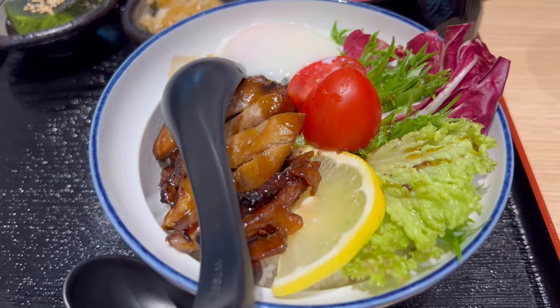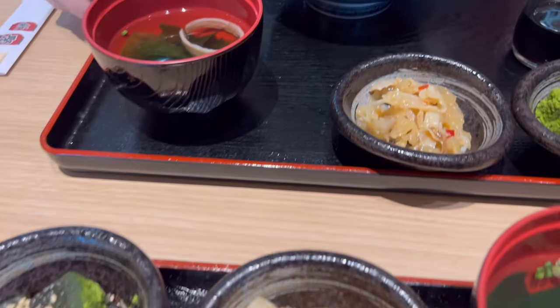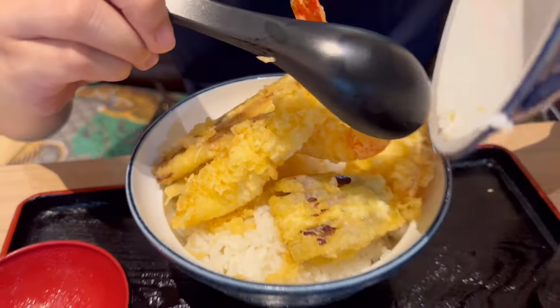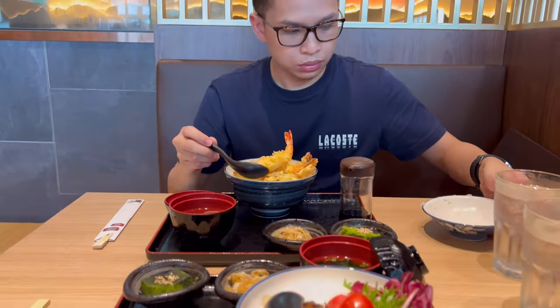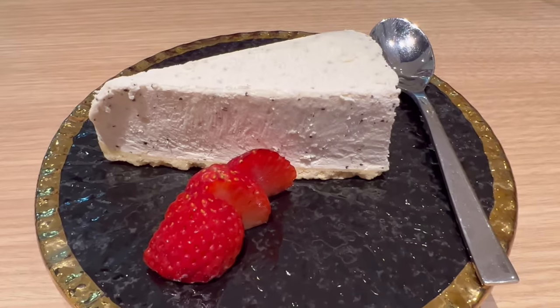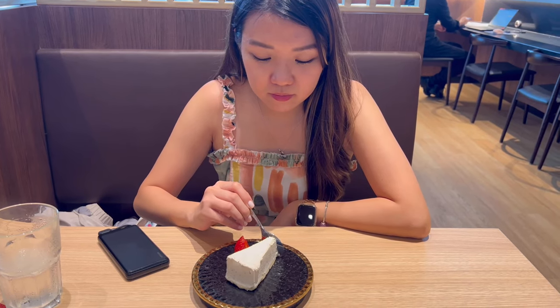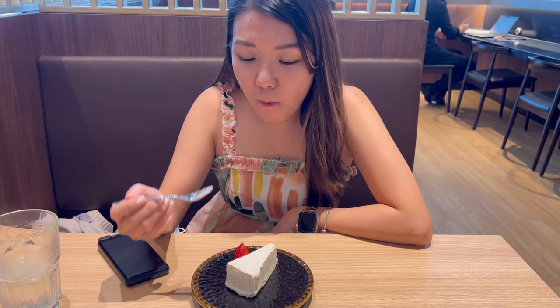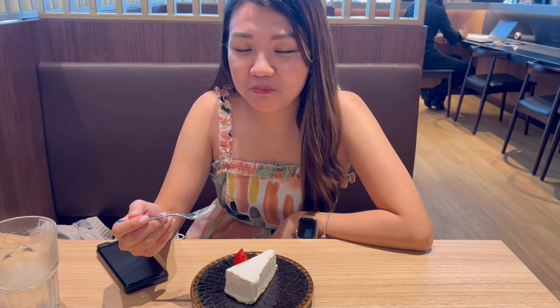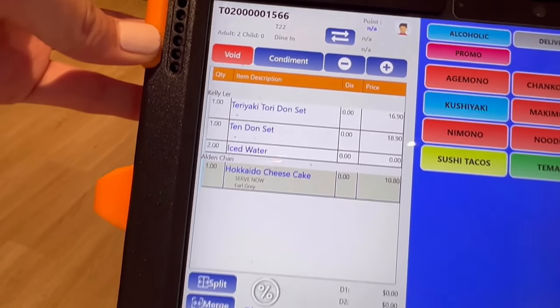The sets come with an appetizer, miso soup, and dessert. We also ordered the Earl Grey cheesecake. This was said to be air flown from Japan itself. It's actually really yummy, it's moist, and you can taste the Earl Grey without being too sweet. Our total bill was around 55 Singaporean dollars.